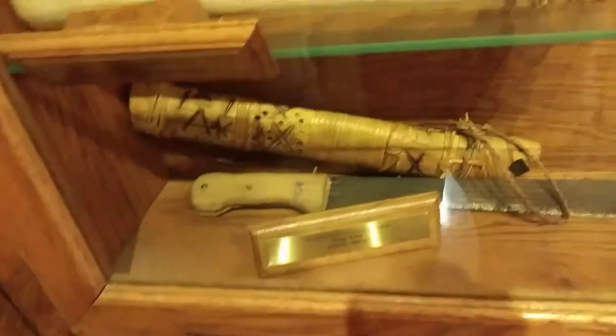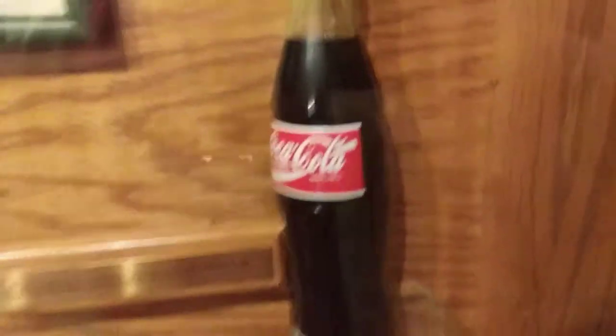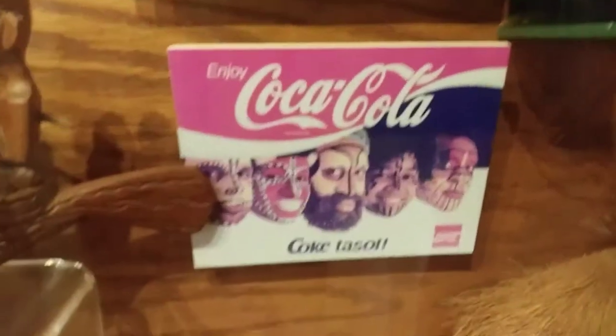Just completed the tour, and after this we'll have classes. I don't think I can film them, but whatever. This is awesome. You have a machete there. That's like a trap, I think. Shell ship there. There's some darts. And obviously, a Coca-Cola. And a couple of things in here.